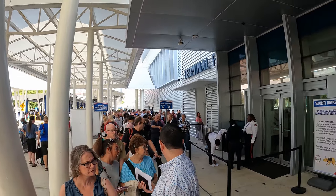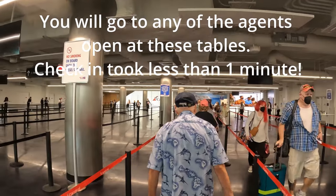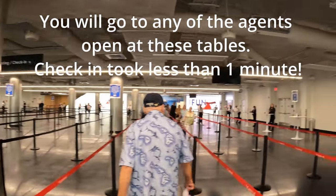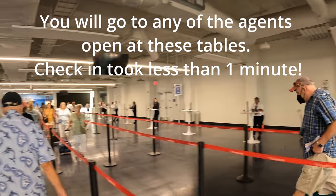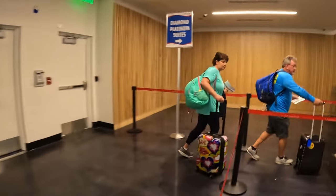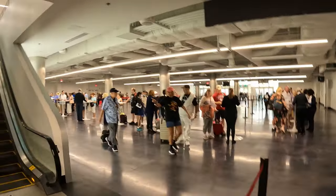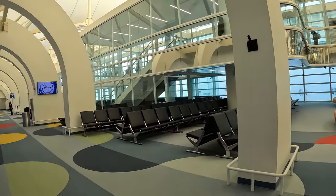In places like Miami, they do it a little bit reversed. You're going to walk right up to a table, as you see here. You're going to give them all your information. They're going to check all your documentation, make sure you've got a credit card or some kind of payment on file.